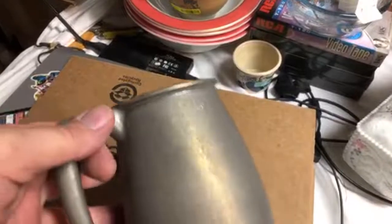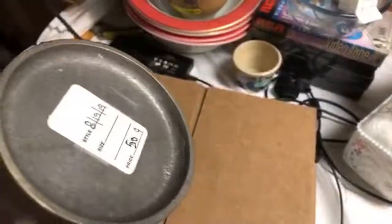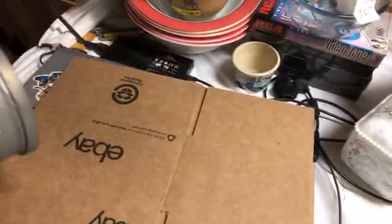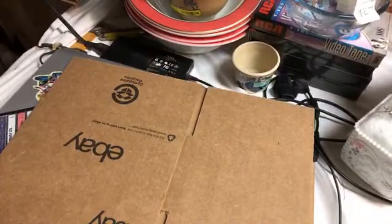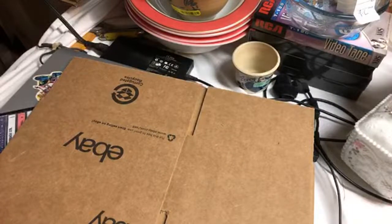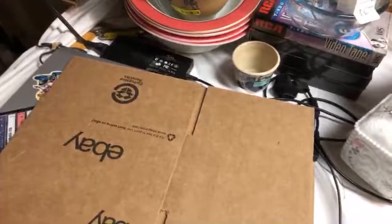This was 50 cents. It's pewter, and I'm just going to put it in a box of scrap. I have a box of scrap pewter, and that's where it's going to go, in the scrap metal. And then I'll put it on eBay, and it takes a little while, but I usually sell it.